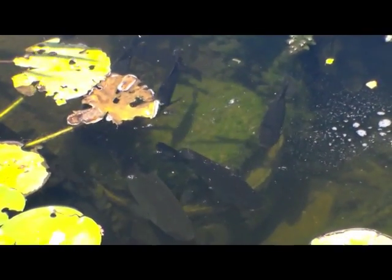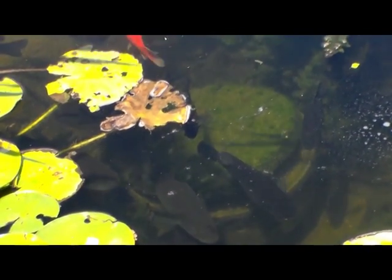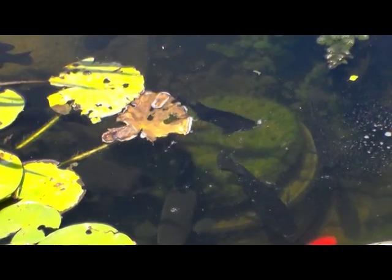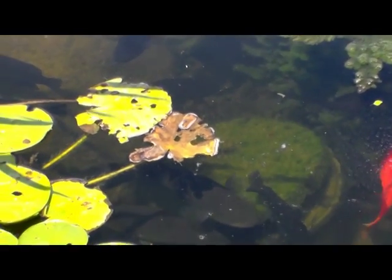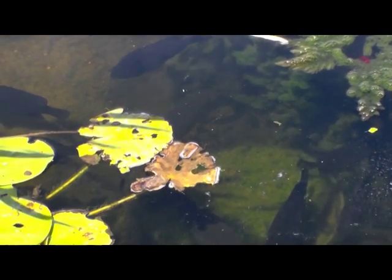Well, hello again. Back at the bass pond. I've been asked several questions about what you feed your bass. There's two different things that I do feed these bass.